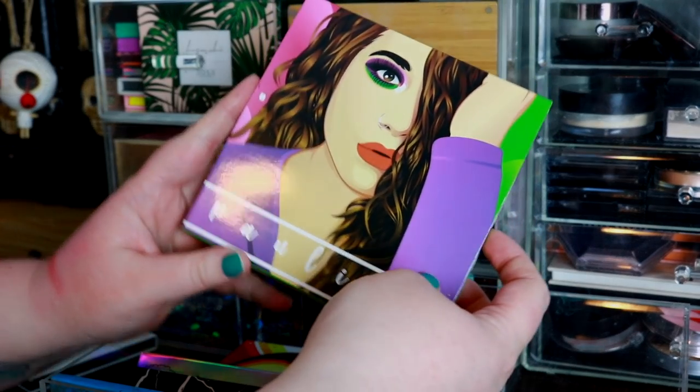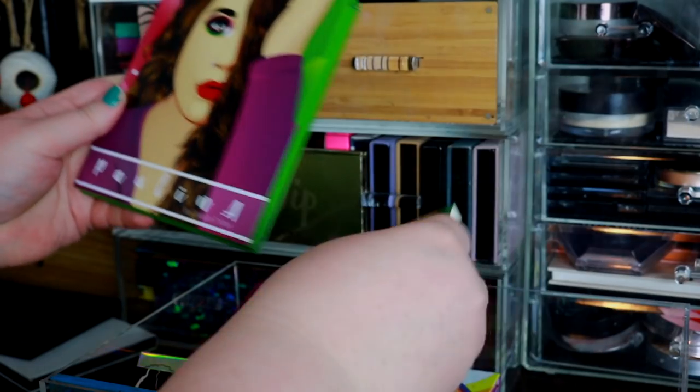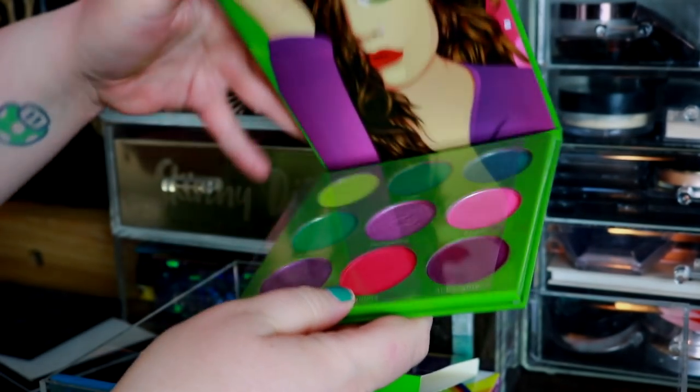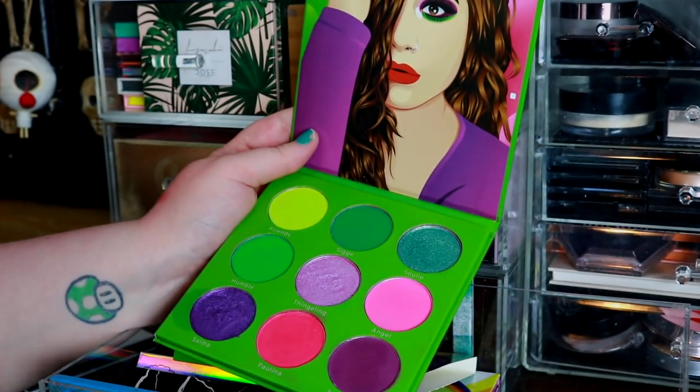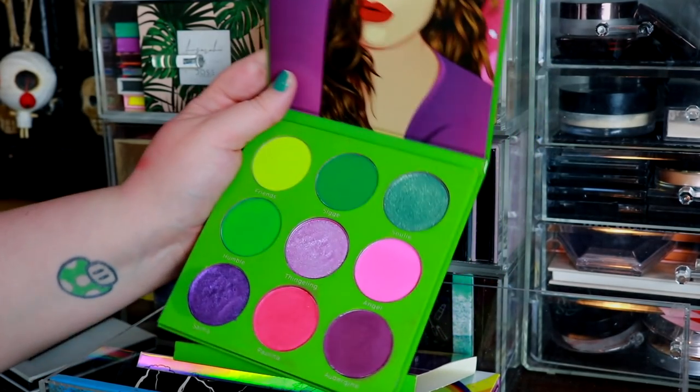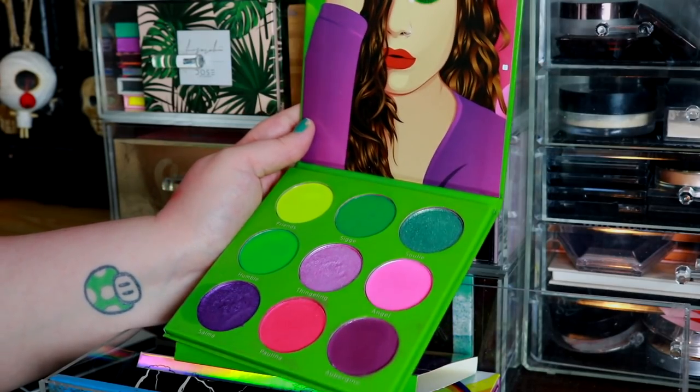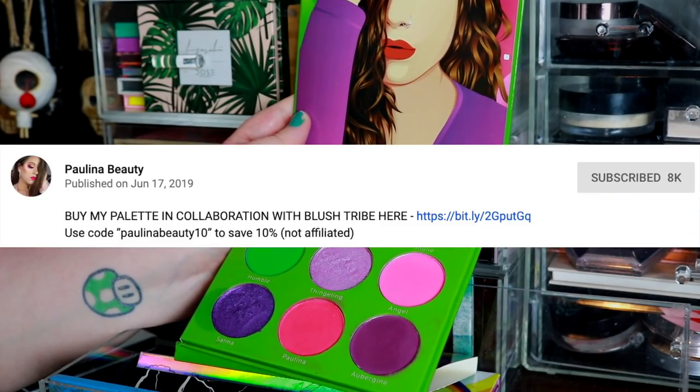I have the Paulina palette from a friend on here. Her name's Paulina. She's great. It's from the brand called Blush Tribe, if you guys are not familiar with it. And I think they're restocking this palette now. So if you're interested in this, which is a great palette, it's really cool. I really do enjoy it. You should go check it out, especially if you are a fan of greens, purples, and pinks.